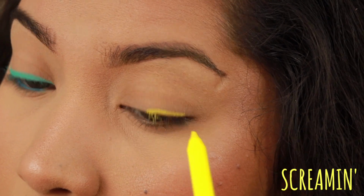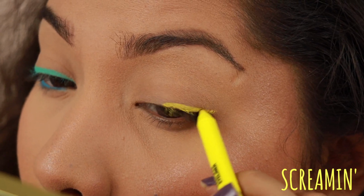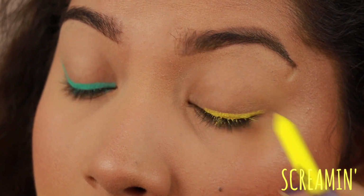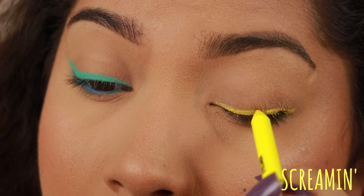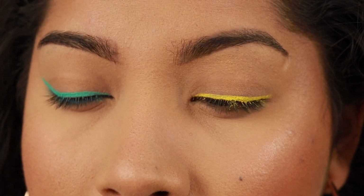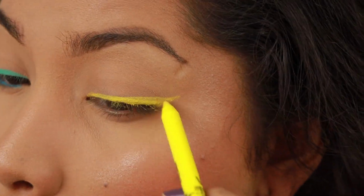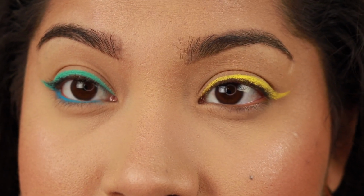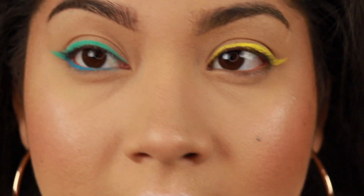This one is in the color Screaming. Okay, let's see. Wow. It's always harder to do my left eye for some reason. I don't know. I can't leave it shut. This one, I will say, looks a bit chalkier than Fresh. Like, do you get what I'm saying? It looks a bit chalkier than the Fresh one, but it still looks really pretty and so easy to work with. Oh my goodness.